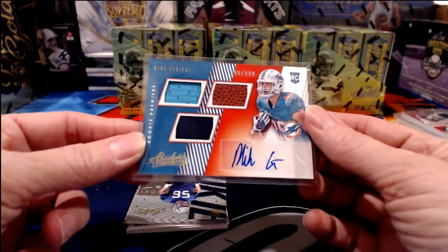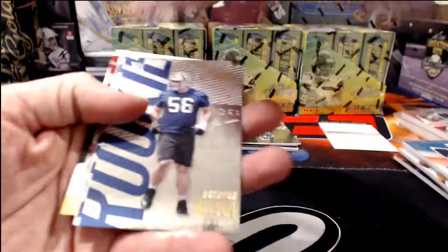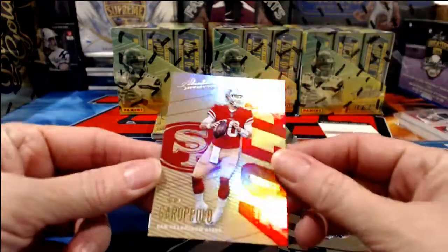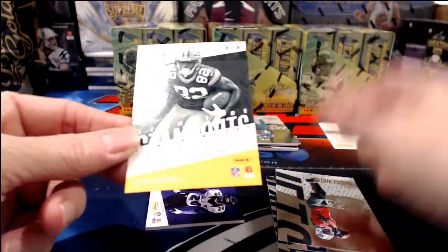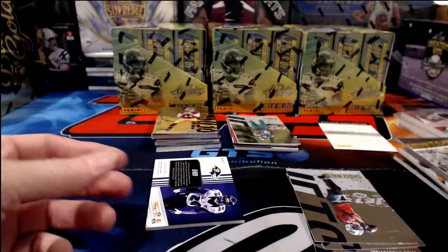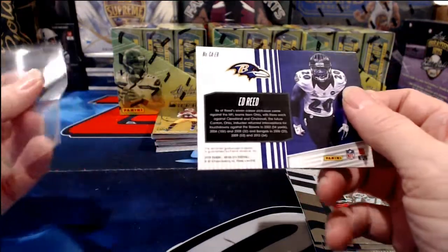Numbered to 399, it is Mike Gesicki for the Dolphins. And, of course, Josh Rosen, he's just sitting back there waiting for Sam Bradford to have an inevitable injury. That is to 100, Jimmy G. Jamon Moore and the Packers. We all know by now how sad that little signature is. Ed Reed for the Ravens.